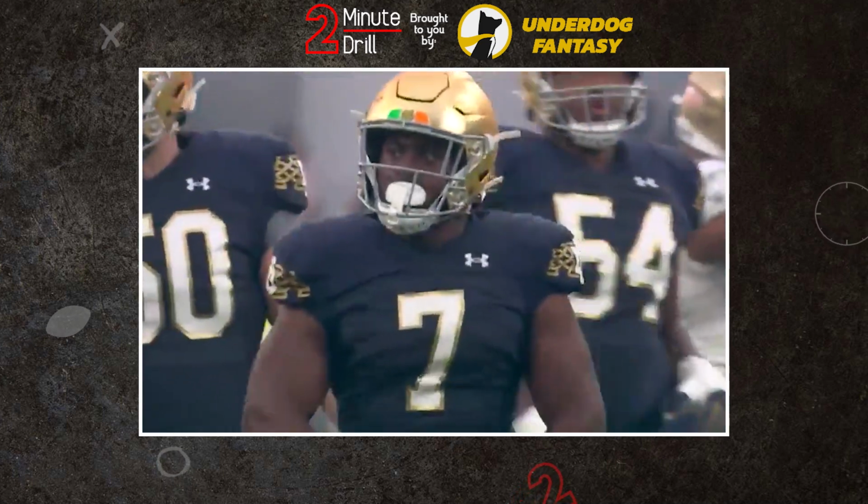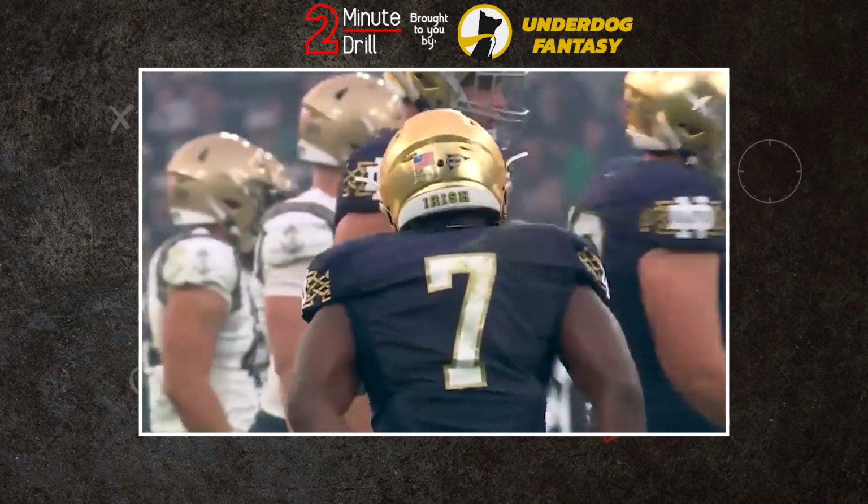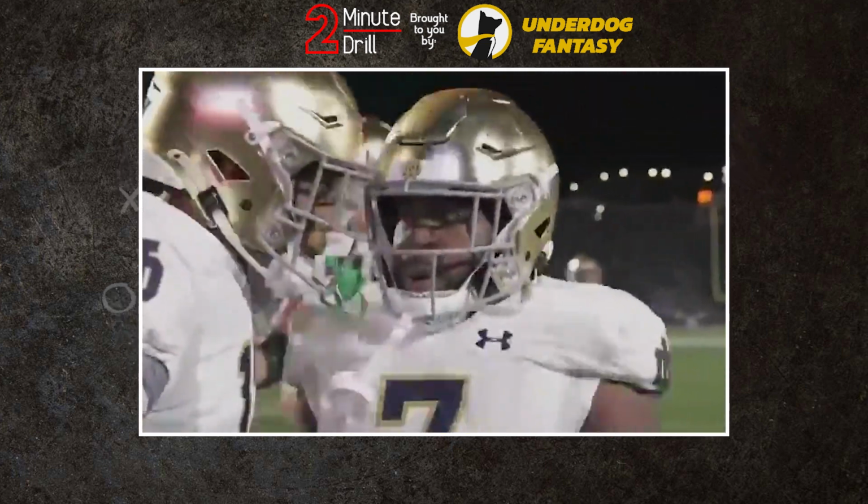Finding a balance of skill sets in a backfield can be pivotal to a team having a dominant running game. And for an organization looking to find their big burly back, Notre Dame's Audric Estime will need to be considered. So let's dive into his game on this 2-minute drill.